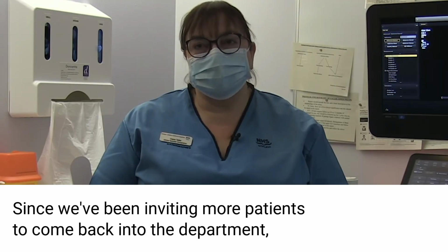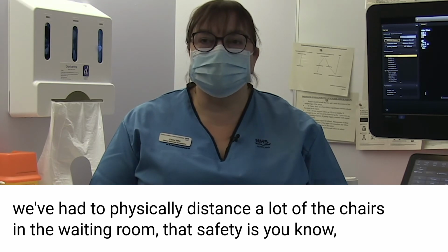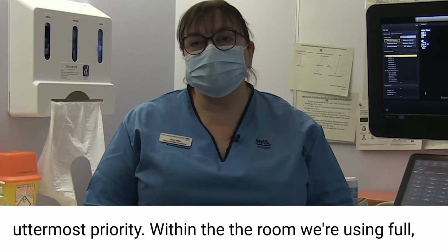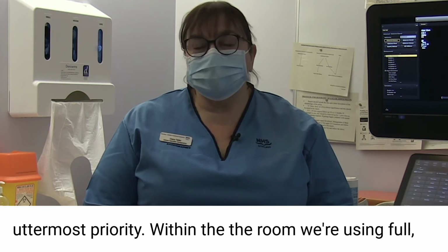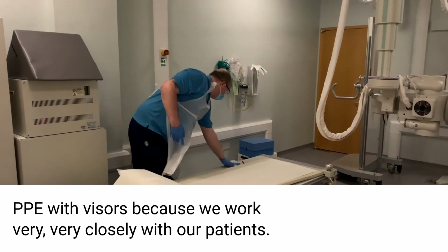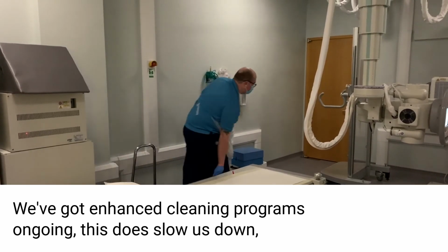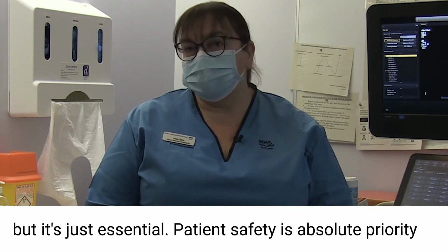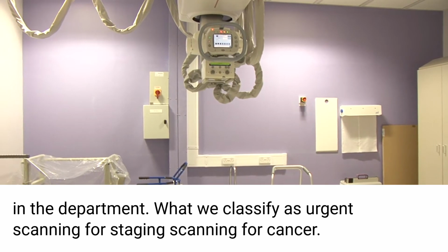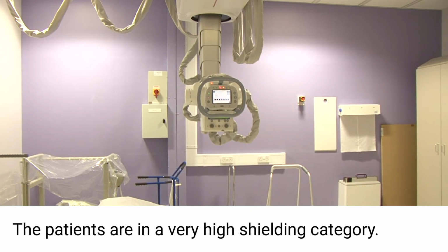Since we've been inviting more patients to come back into the department, we've had to physically distance a lot of the chairs in the waiting room. That safety is of utmost priority. Within the room, we're using full PPE with visors, because we work very, very closely with our patients. We've got enhanced cleaning programmes ongoing. This does slow us down, but it's just essential. Patient safety is absolute priority in the department. What we classify as urgent scanning, for staging scanning for cancer, these patients are in a very high shielding category.